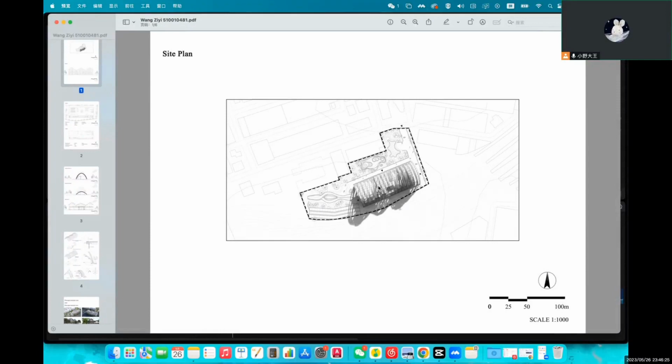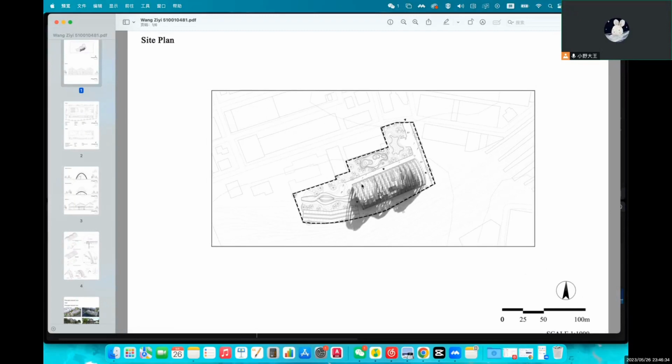Being close to some green things can help people stay away from serious environments, relax their emotions, and improve the efficiency of learning and work. And because this site is close to the train station, planting trees can effectively reduce the impact of train noise.